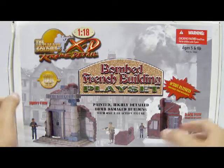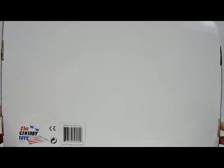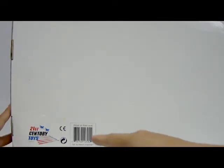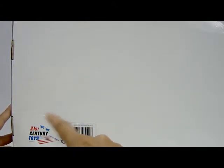Now, the rest of the packaging is mainly the title of the playset itself, so it's nothing that spectacular. That's the same on the other side for both sides, and at the bottom. The back portion of the packaging is just pure blank, and at the corner there we have the purchase approved barcode along with the 21st Century Toys logo.